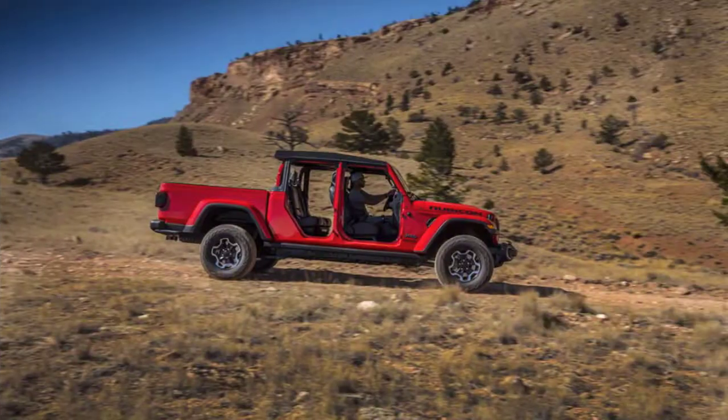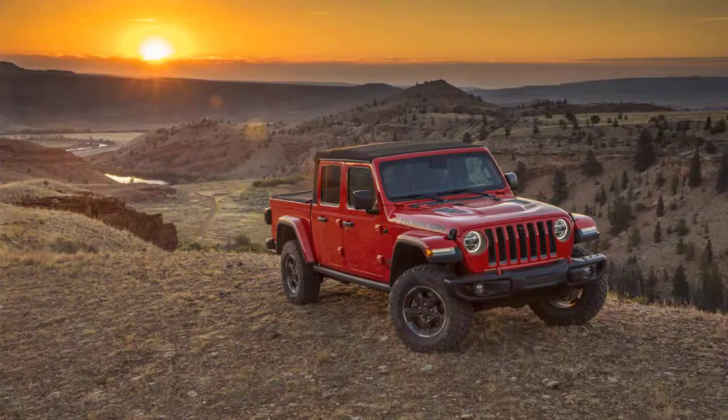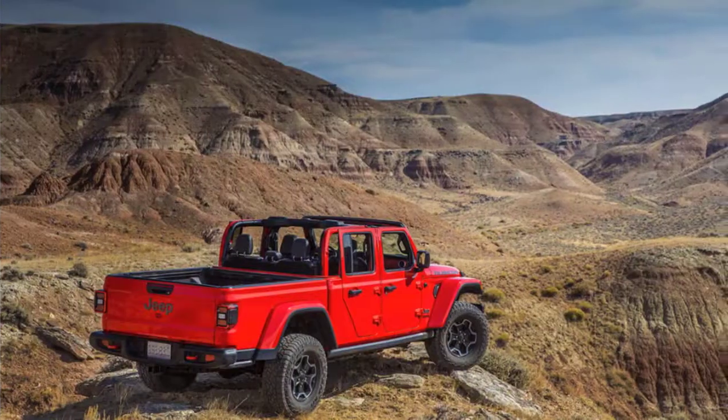There's plenty of shared DNA between Jeep's two heavy-duty off-roaders, but they'll carve different paths when the Gladiator goes on sale during the second quarter of 2019.